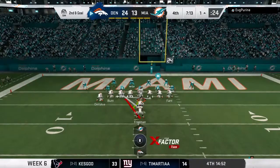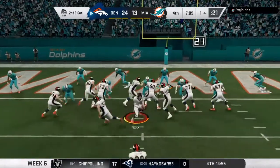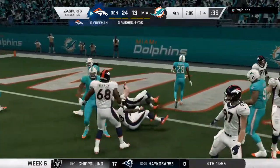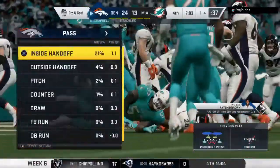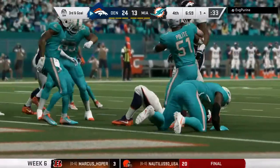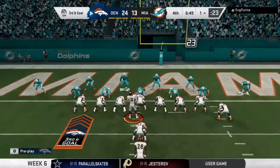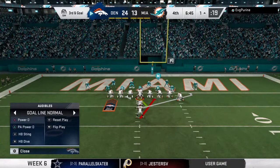Second and goal from the 1. Watch the screen, watch the screen, watch the screen. They'll look to run with Freeman, and he's going to be shoved back short of the goal line. They're held again, and do we have a goal line stand brewing? It's third and goal. They've been so good on third down all day long. Can they convert another here on third and goal?